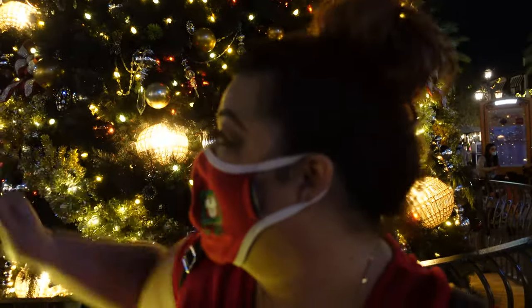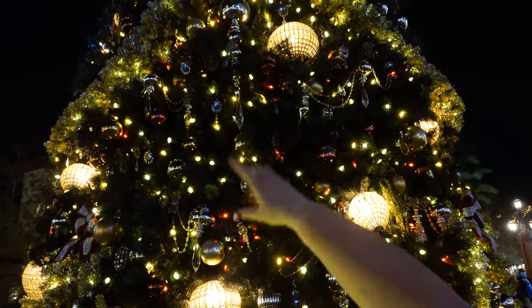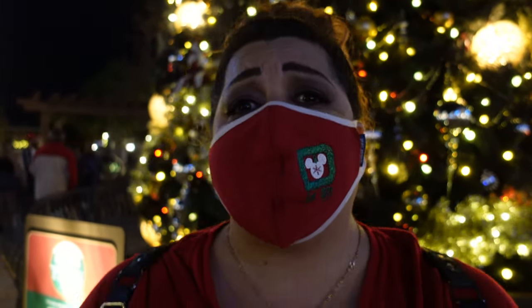From here, you got snow coming out on this side. And look at the garland on the tree. It's like lighting and it's moving with the little twinkling Christmas lights. It is so beautiful this year. I know there's a little bit of entertainment, not as you normally would get, but just the feeling of Christmas alone here in Disney Springs is magtastic, how I would call it.